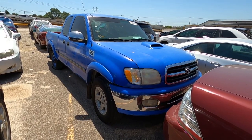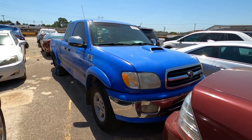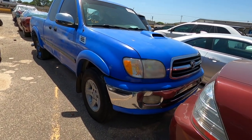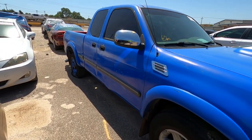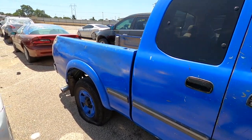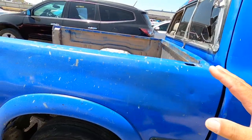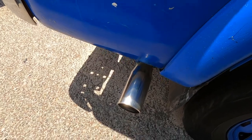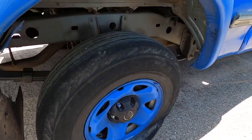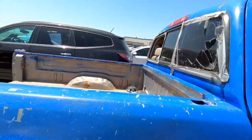Next on my list is an '05 Tundra that I had no choice but to come show you guys, because I don't think you're going to believe what somebody did to this truck. Number one, the paint job. This is spray painted. The body is wavy everywhere. Like, there is not a panel on this truck that is straight. It's got a big chrome exhaust tip. It's got a blue wheel here, and it's got a regular colored wheel there.